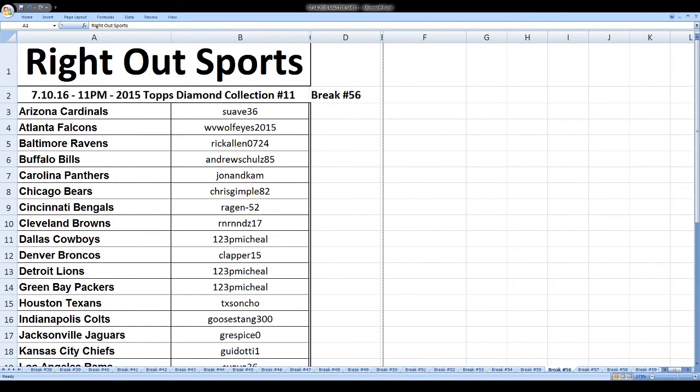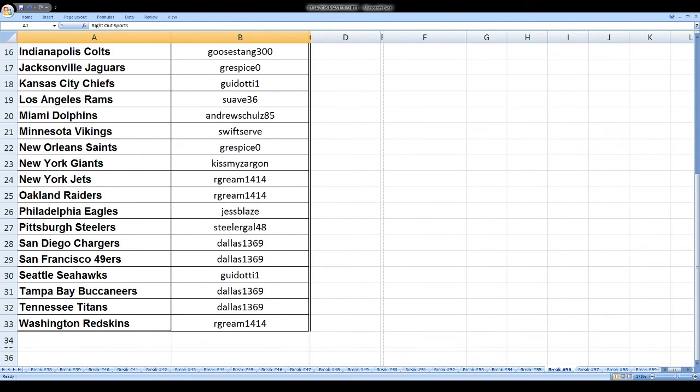All right, guys, 15 Topps Diamond Collection. This is break number 11, guys. This ended again Sunday, just a short while ago. I got Suave up top, West Virginia, Rick Allen, Schultz, John and Cam, Chris Gimble, Hernandez. Clapper back again with the Broncos. TX Sancho, Gustang, welcome back, haven't seen you in forever. Gresh Price, Goody or Goodotti. Schultz, Gresh Price, Steeler Gal, Dallas, Goody, Dallas, and RG Green, 14-14.